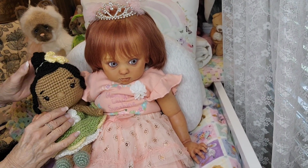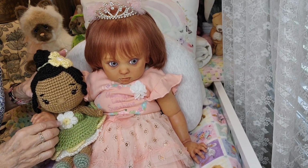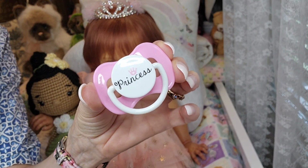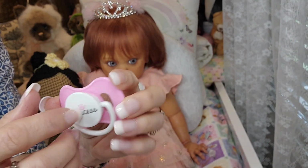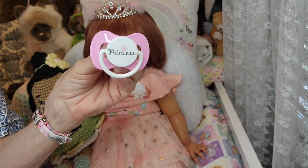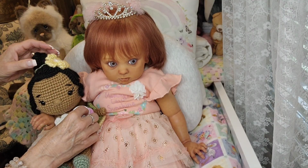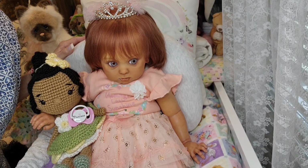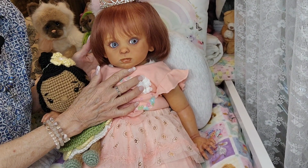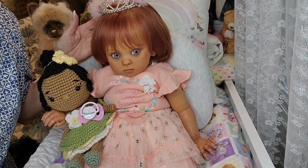All right, there she is. She's all dressed up. She's got her little Princess Tiana with her again. I think she's pretty happy. All of my princesses have these little pacifiers. Well, this is a real pacifier. Some of them have magnetized ones, but I just use them for props, because I don't really use pacifiers. But it's kind of fun to have a pacifier as a prop. So there she is. There's her pouty little face and her little sideways glance.